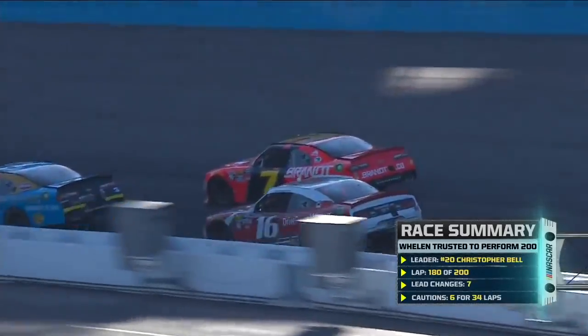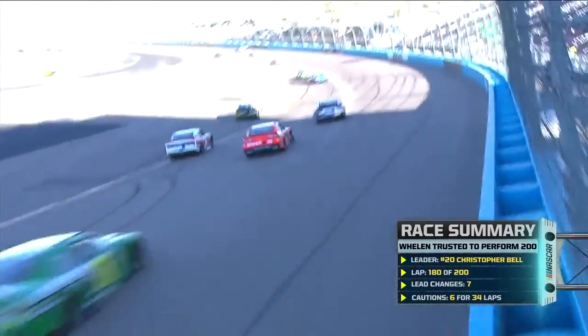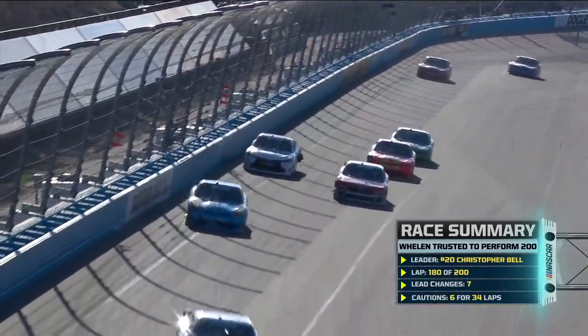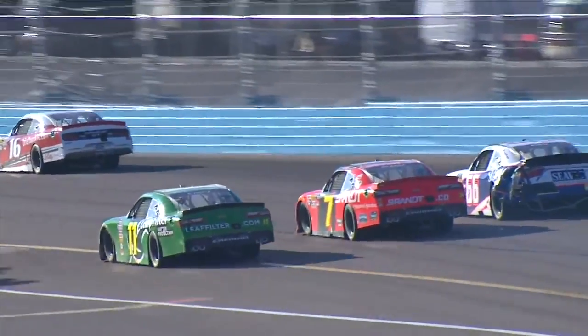And we've watched the 7 of Justin Allgaier fall spot after spot. Now Allgaier running in the 10th position, falling back even further. He has gone all the way into 14th. Dave, and Rick, you see the fire right on the right front. That's right. Brake problems for him. He just radioed 2 laps ago, I am out of brakes, and now you can see there's a fire on that right front.